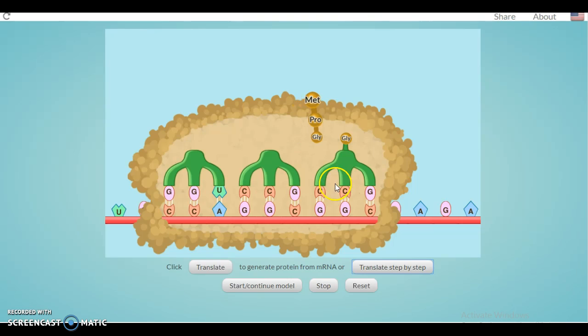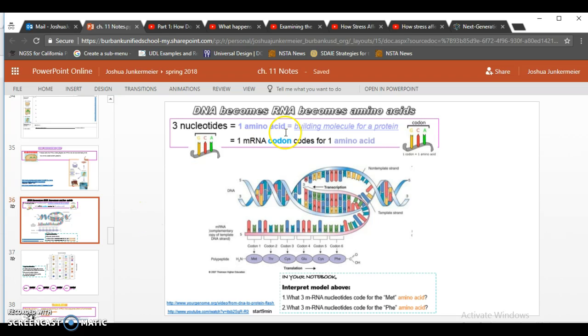So every 3 nucleotides codes for a specific amino acid. GGC. What was GGC again? So it's another glycine. Let's look at the definition. In your notebook, go ahead and pause this video just so you can get the definition. It says 3 nucleotides equal 1 amino acid equals building molecule for a protein. So every amino acid helps build a protein, and every 3 nucleotides is code for 1 amino acid.